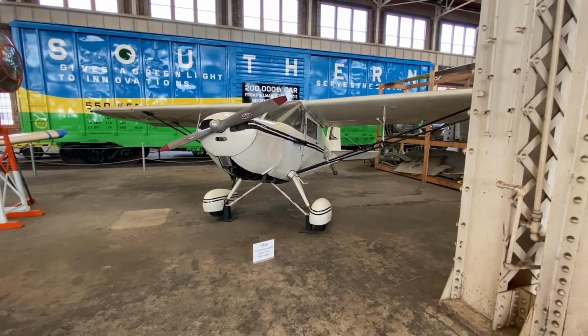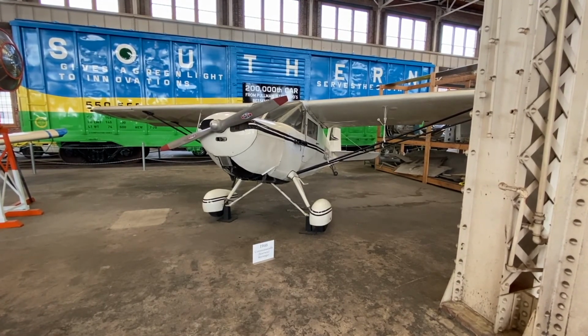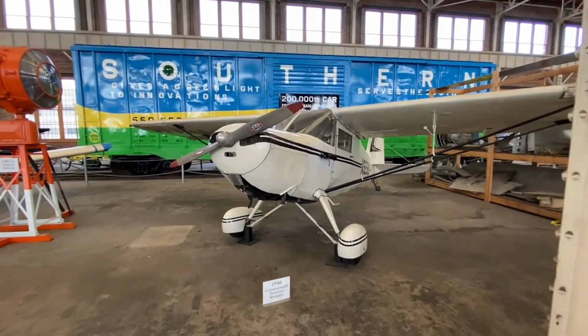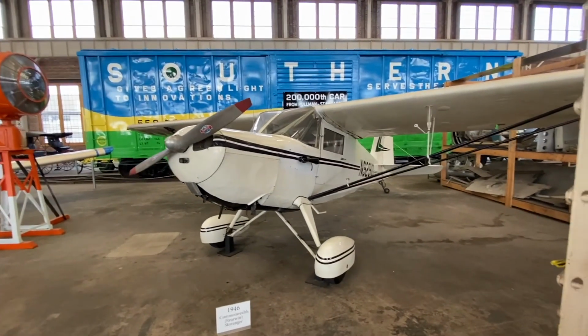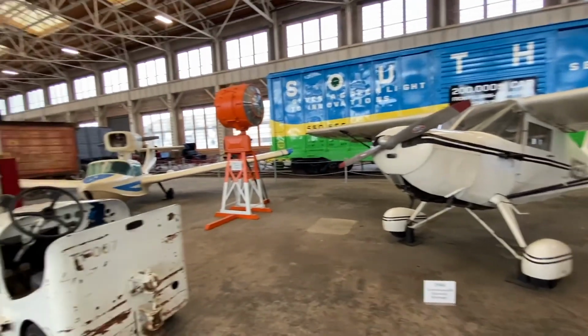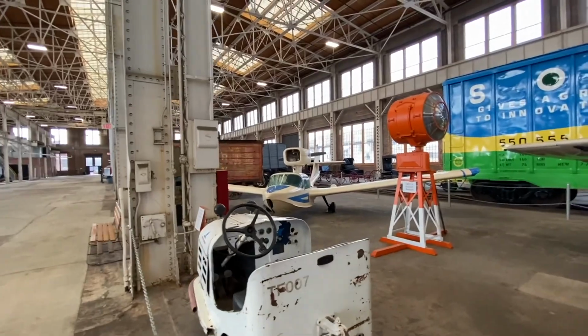So here they have the 1946 Commonwealth Rearwing Skyranger. I'd love to own that little plane. I'm a pilot too. Love to be able to have something like that, but it's a little bit too expensive for my blood. Another little amphibian over there if you can see it.